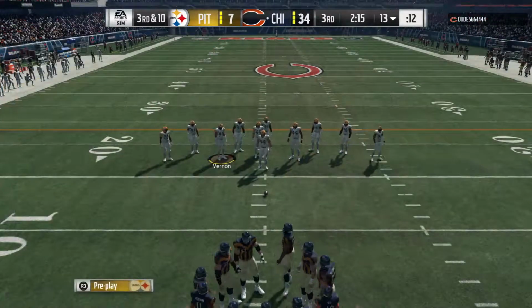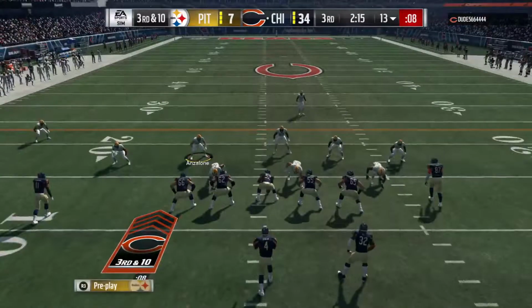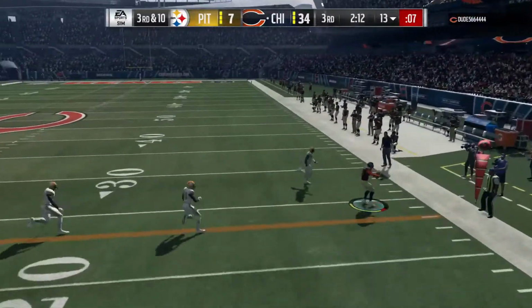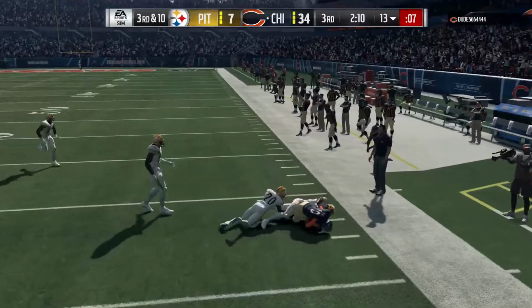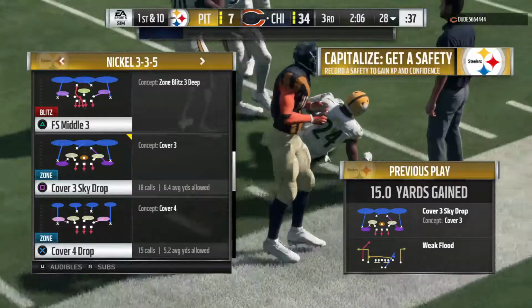The Bears on third down. They've been very good, 5 for 7 thus far. This is 3rd and 10. Again, Simeon. Throwing the out route, incomplete. It's Hill, 15 yards through the air and a first down.